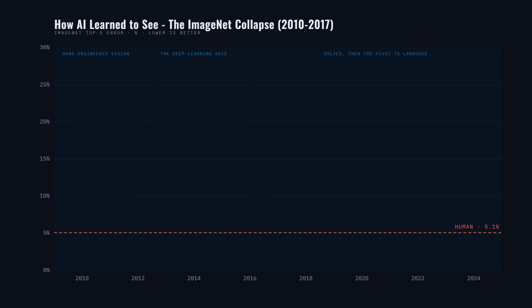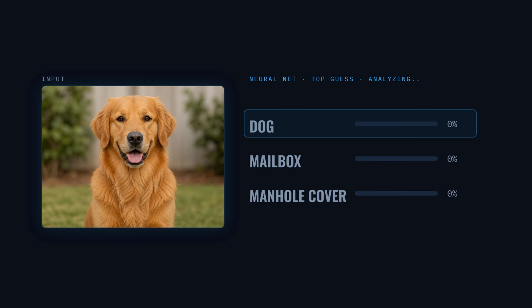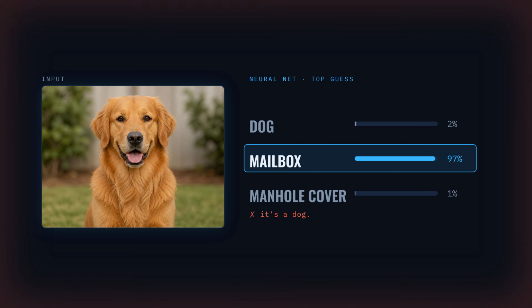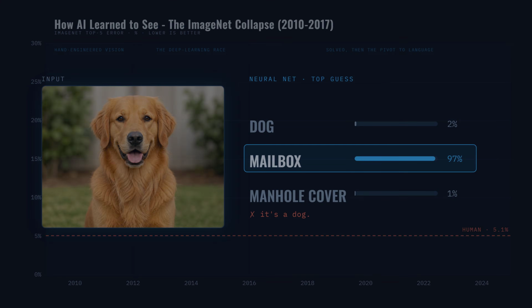In 2010, the best computer vision system on Earth got nearly 1 image in 4 wrong. Show it a photo of a dog, and it might answer dog, or it might answer mailbox. This was the state of the art. Machines, essentially, could not see.